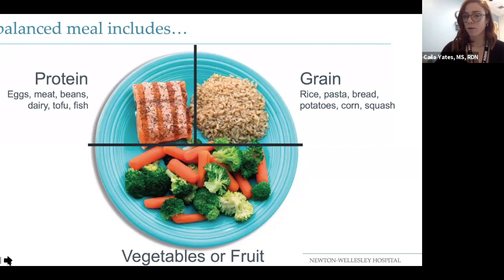And we'll also go through what the role of each of these things are and how they play a role in your body and can keep your heart and mind very healthy. The next thing is grains. So anything that's rice, pasta, potatoes, even corn and winter and summer squash can be considered a grain and a starch as well. And then of course, about half of your plate should be fruits or vegetables. Any way that you like them, especially if they're from the Newton Community Farm, they're even better.